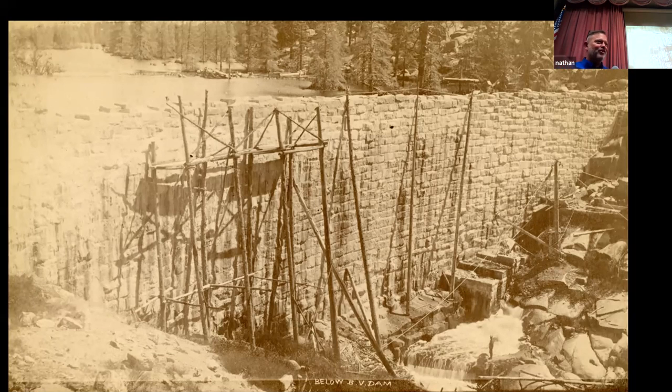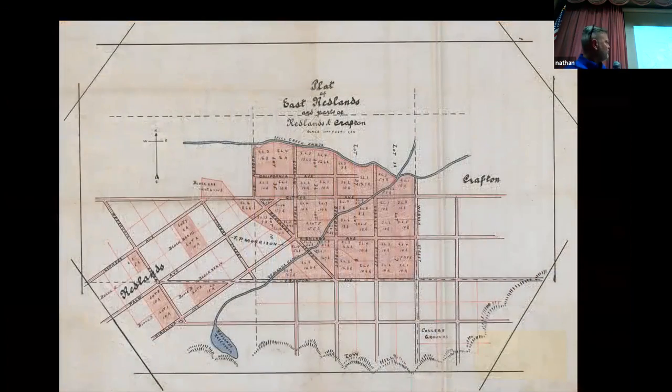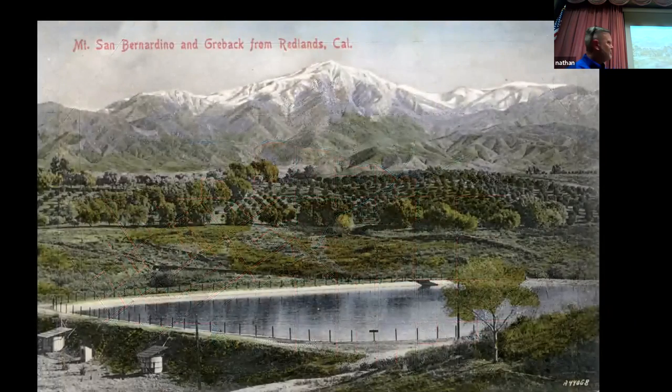Created by the Bear Valley Water Company to bring water to Redlands. And it comes down, of course, by gravity all the way around and ends up in this period of time at the Redlands Reservoir, which is right there. And it is basically Ford Park today. Okay. That's what the reservoir looked like in a later postcard.